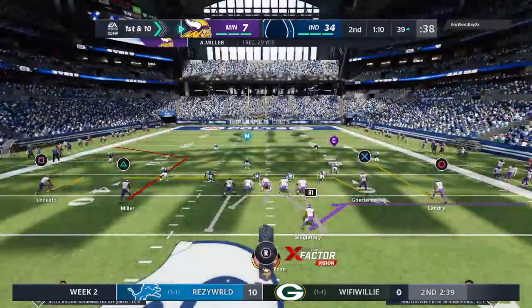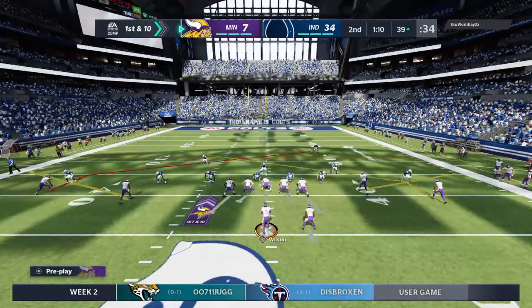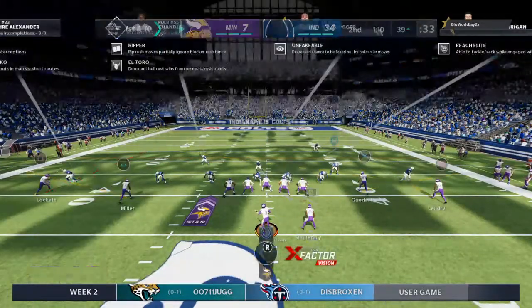The catch and run pays off for 29 yards. So from the 39 now, they'll come up on a 1st and 10.